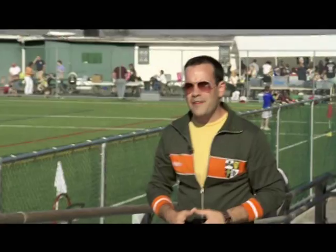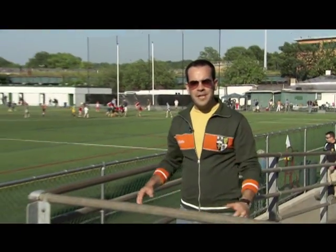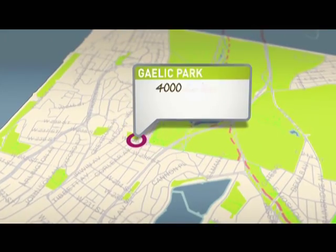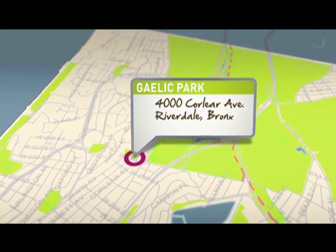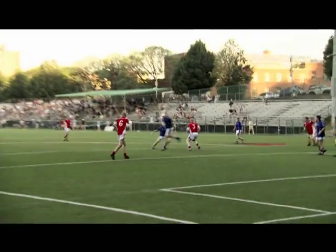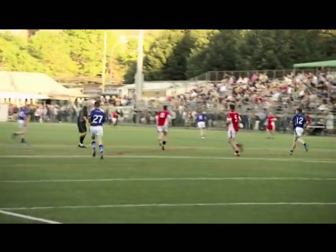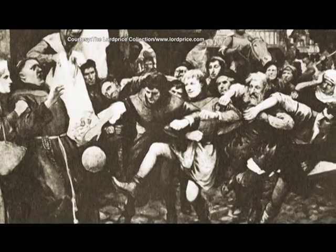Keeping the heritage alive is definitely a priority here in Little Ireland. And just steps away from Van Cortlandt Park, there's a stadium that brings out the Irish spirit in everyone. I'm headed to Gaelic Park, located at 4000 Corlier Avenue, adjacent to Van Cortlandt Park. This is where the Irish community proudly keeps their unique sport of Gaelic football alive. Played with a ball much like a volleyball, Gaelic football has been arousing Irish passions for a long, long time. It became popular in Ireland as early as the 16th century.